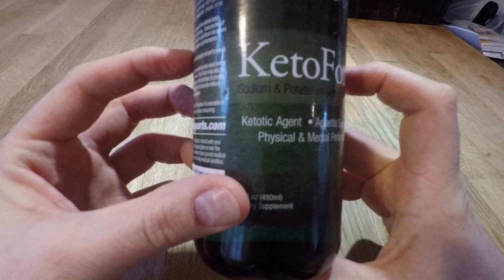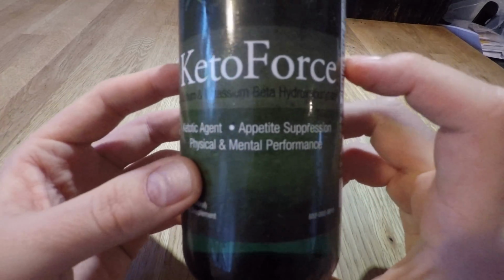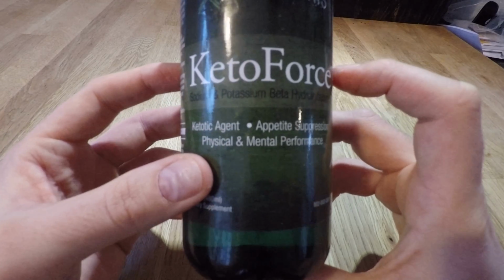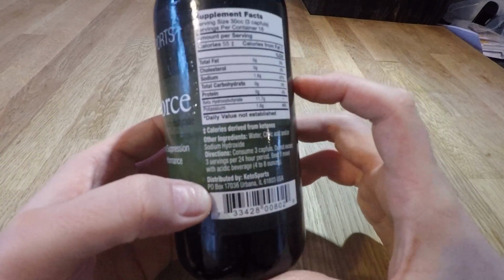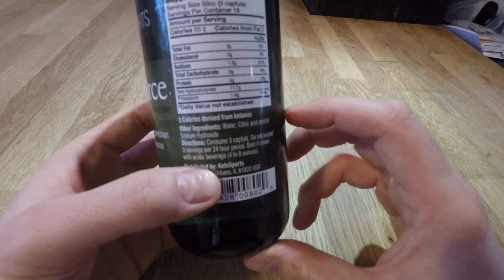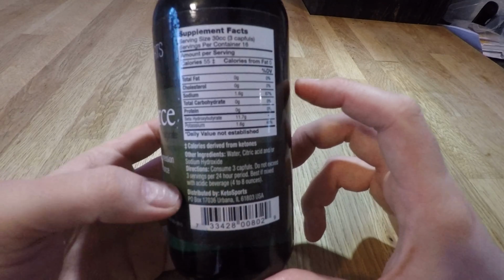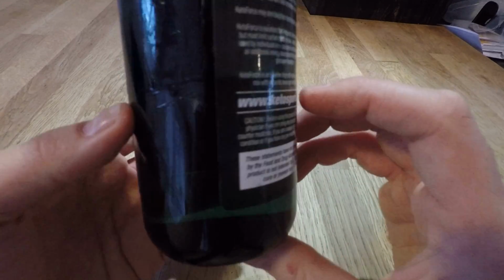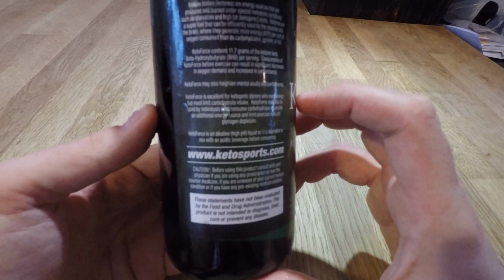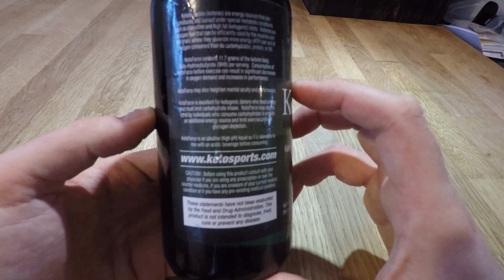Now it claims that it's an exogenous ketone for sure, and it claims it also is an appetite suppressant and a physical and mental performance booster. Now this has a slightly salty-ish taste to it. They recommend mixing it in a drink that has kind of citric tones. So maybe put it in an orange squash.